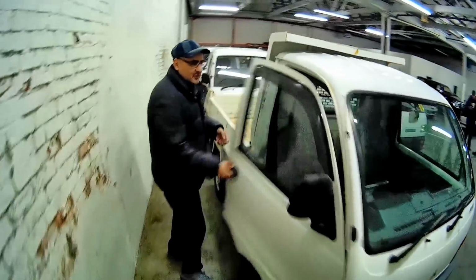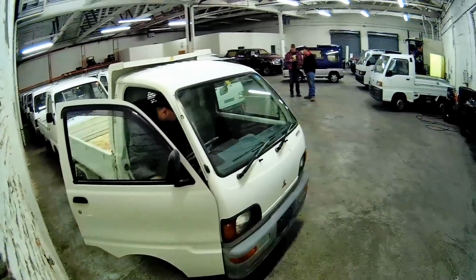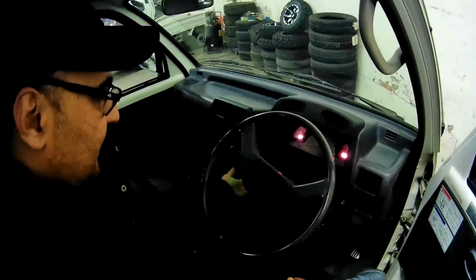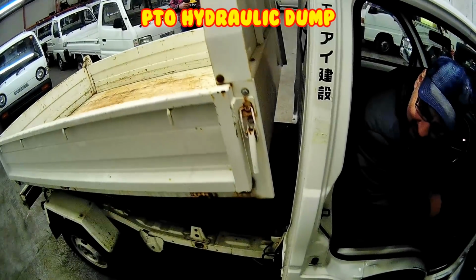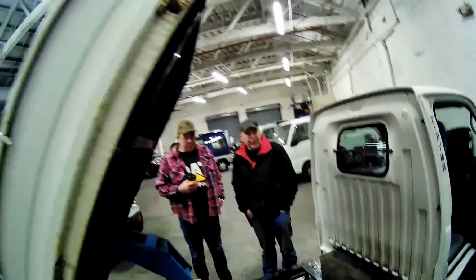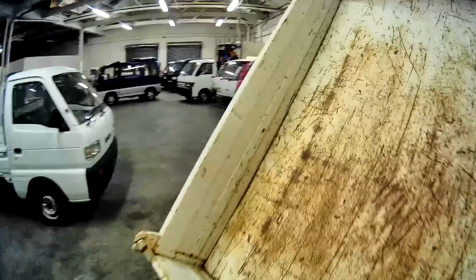I pull this out a little to show you how this works. This is a PTO dump. 5-speed. Have it in neutral, and as I let the clutch go, it'll start going up. Nice. PTO, yeah, that's not electric hydraulic, that's hydraulic. Well, this is definitely more heavy duty too because you can see the bed. Yeah, that's a nice unit.